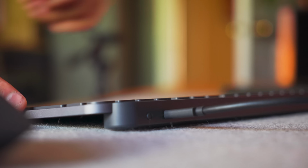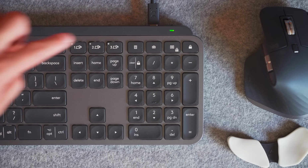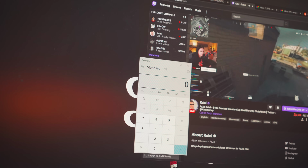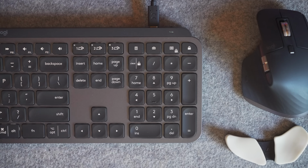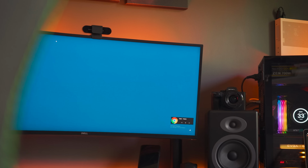And because this is a full-sized keyboard, the top of the numpad does provide functionality as well, where you can also easily pop up the calculator, quickly take a screenshot of your screen with the help of the snipping tool, or lock your device.